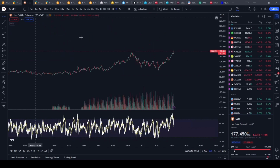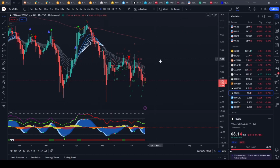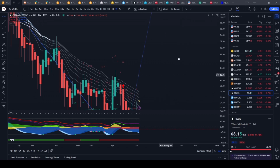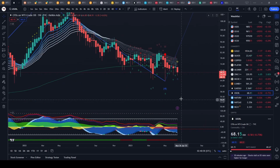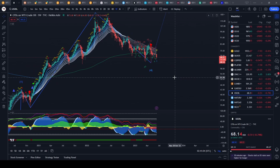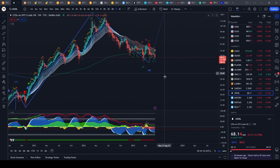Let's take a look at oil on Market Cipher and see what we can see here on the daily time frame. So you can see we got some red money flow. The weekly time frame is looking very bearish, though, in my opinion. You got increasing red money flow. You have no bottom in sight on the momentum waves. This thing looks like it's about to make a lower low, probably down to 50. The $50 range would be my target, right around $50 to $55. That's where I think oil is going to find its bottom.